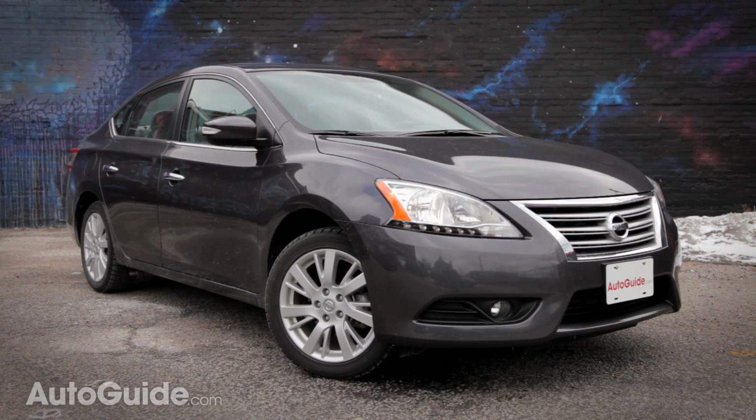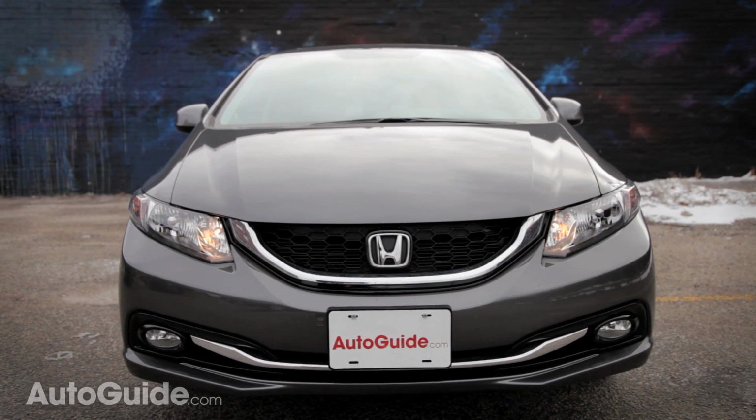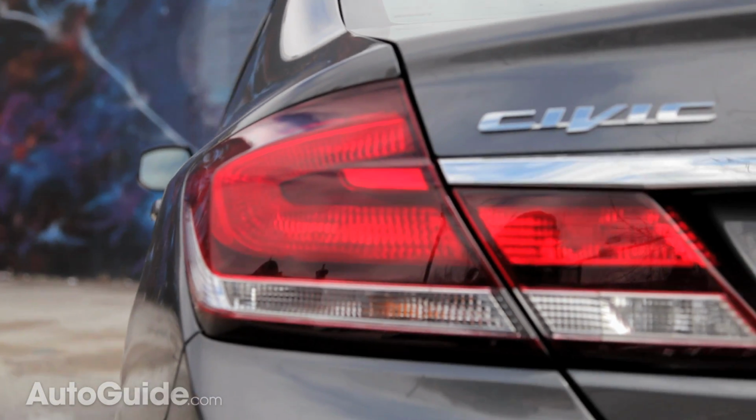Don't be so superficial. While the new Civic doesn't seem that different, it does a few things that make it look like its big brother, the Accord. Up front, you'll see a bigger grille, and in the back, you'll see a new set of taillights.